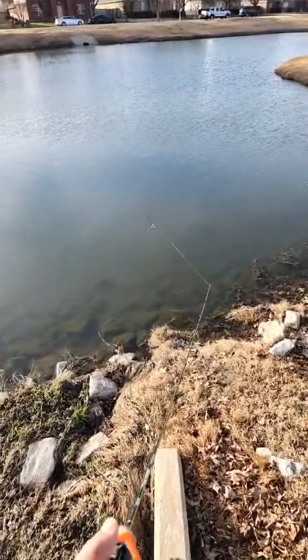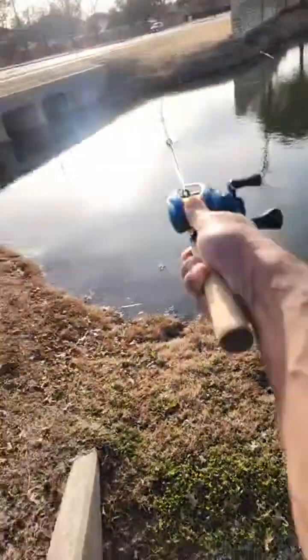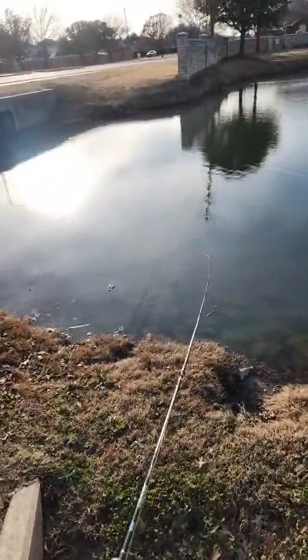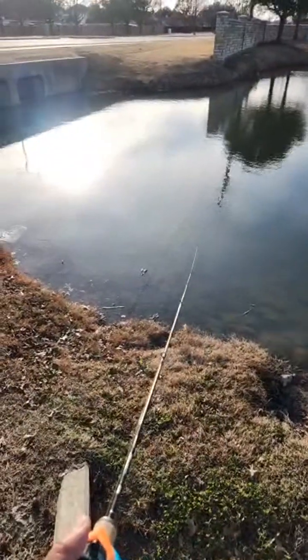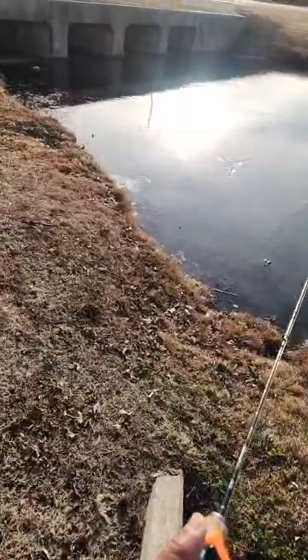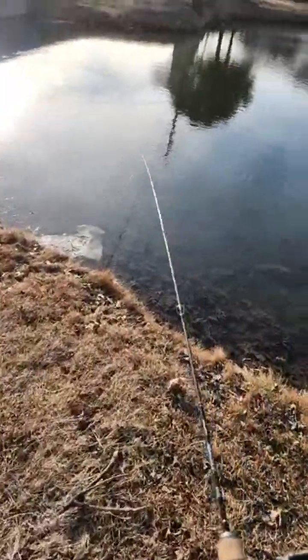Oh, I had a little guy tip it. There must be a bunch here kind of lurking about. Let's go back this way. Yeah, there must be a bunch here because I've gotten a number of hits. Normally I'm getting some onesie twosies. Let's get back down a little bit closer. Okay.